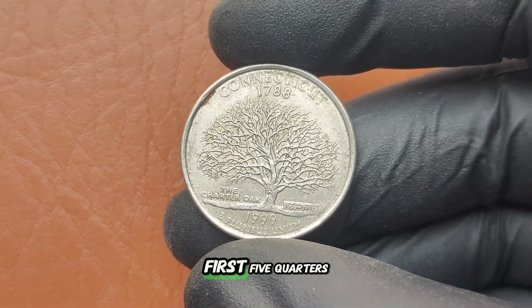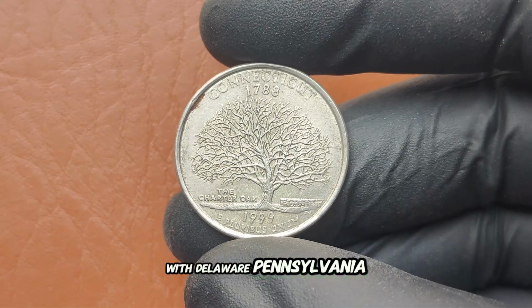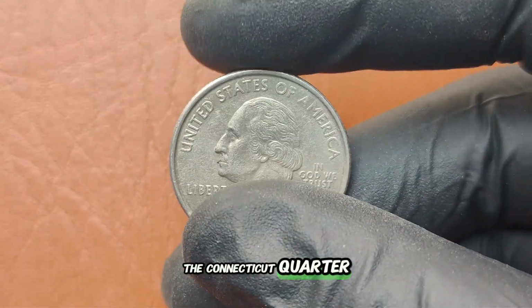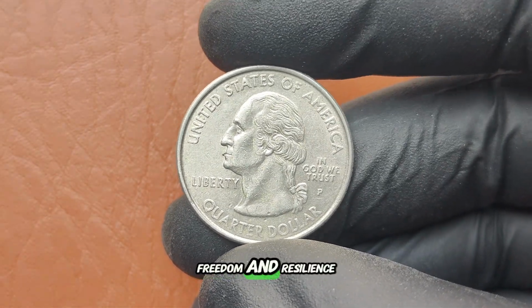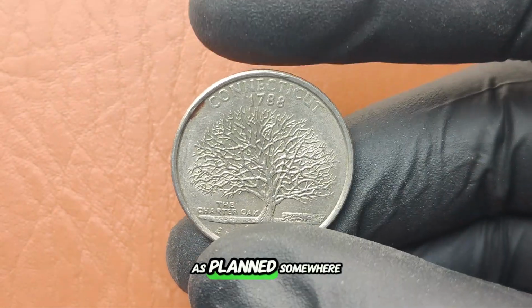Mint launched the first 5 quarters in the 50-state series, starting with Delaware, Pennsylvania, New Jersey, Georgia, and of course, Connecticut. The Connecticut quarter features the Charter Oak, a sprawling, majestic tree that symbolizes strength, freedom, and resilience. But some of these coins didn't come out of the mint as planned.